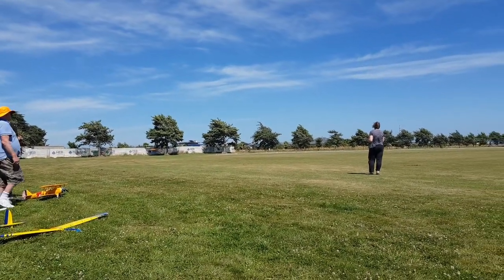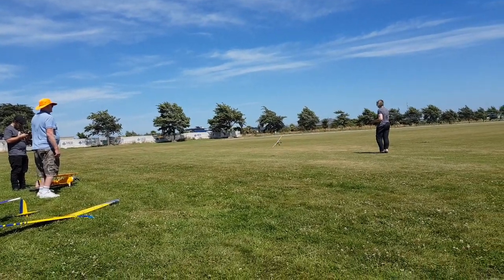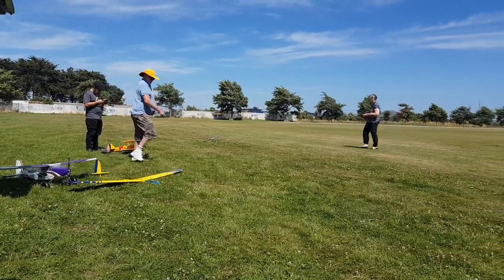Here she comes in for a landing. Is she going to land? It's going to land. It's under control. Oh, it's bumpy. Nice. Nice. Beautiful.